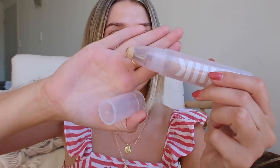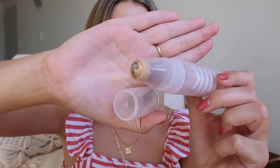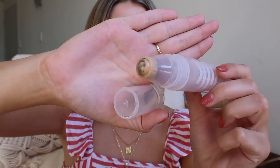So the first thing is the Milk Makeup, what is this actually called? The Sunshine Skin Tint, and it is the weirdest packaging. It's SPF 30, and it's so strange. It's like a plastic, I don't know what to call it. It's got a rollerball applicator. So you roll that onto your face, or if you want to be more hygienic, you can roll it onto the back of your hand or your brush, but I just put it straight onto my face.